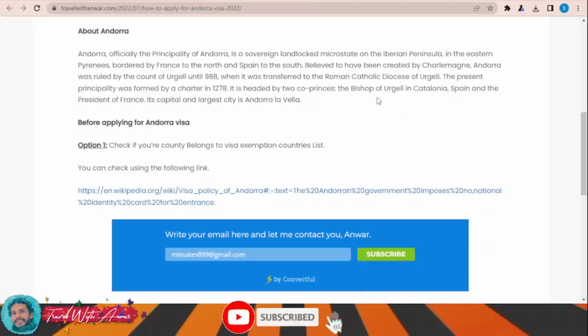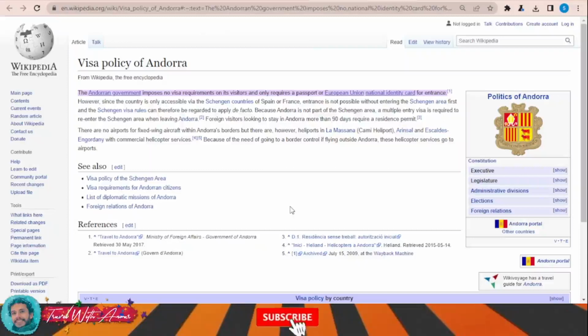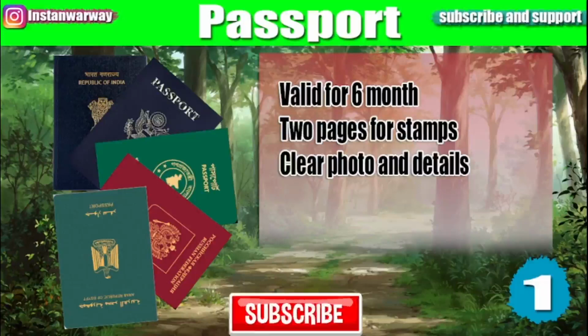So if we look together at the visa policy of Andorra, just click over this link over here. This page will appear in front of you, and the Andorran government imposes no visa requirements on its visitors and only requires a passport or European Union national identity card for entrance. But since the country is only accessible via the Schengen countries of Spain or France, the entrance is not possible without entering the Schengen area first. So you need a Schengen visa or a visa for France or Spain in order to be able to travel to Andorra.